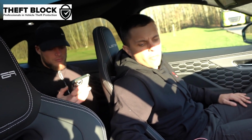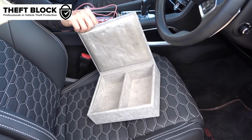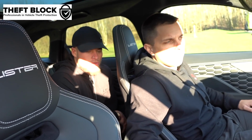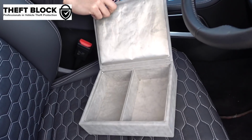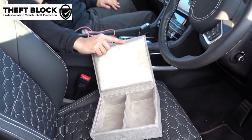I use these as well, particularly when I'm in the Cotswolds. If you're up in an apartment, maybe not, but Range Rovers, anything with those keys, in under a minute they can nick cars. In 20 seconds, they can bridge the signal. Once it's in there, it's completely safe. It's like a little Faraday cage. So yeah, really, really cool.